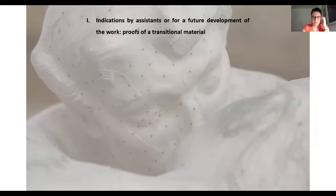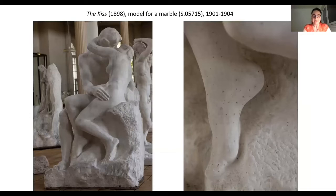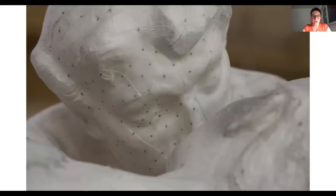So first, I will show you some examples of indications by assistance or for further development of the work, what I call proof of the transitional material. That's why pencil of the sculpture in the setting of the studio. Pencil marks are well known, of course, on models for marble. The carving technique with the mise au point requires the marking of points to be copied on the marble. Thus, a model for marble is covered with crosses and circles made by a pencil.